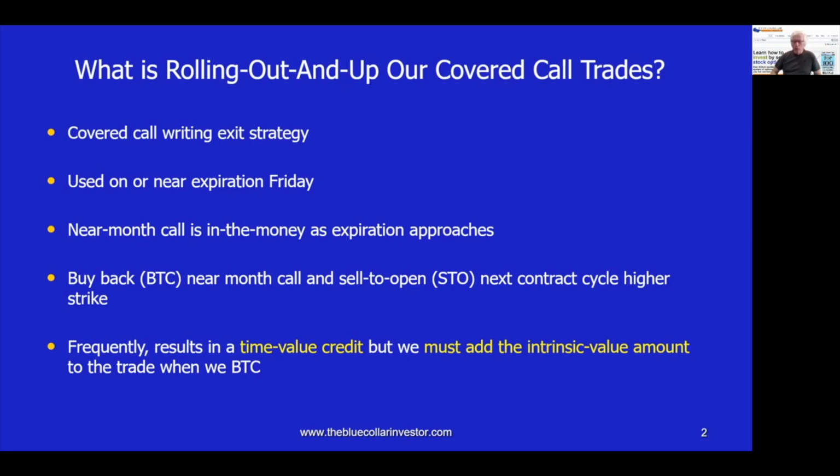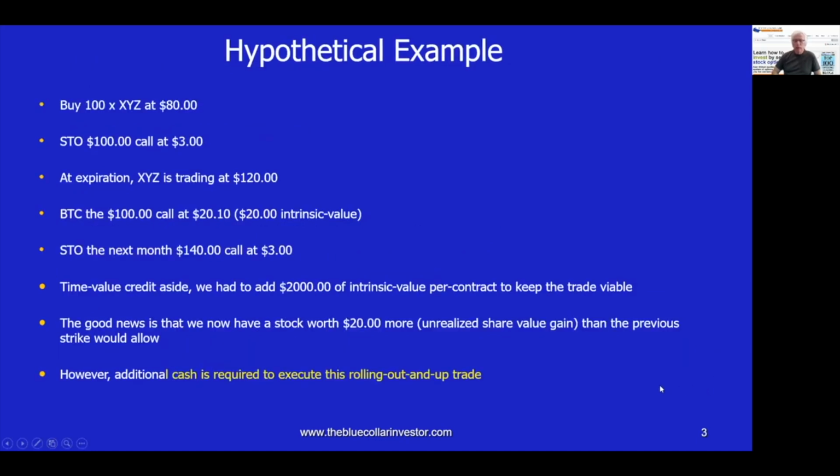The main point I want to make here is that we have to add cash to our position in the form of intrinsic value when we close the current month trade. Let's start with a hypothetical example, then we'll move on to the Intel real life example. Let's say we buy 100 shares of a stock at $80. I'm using big numbers now to make a point. We then sell the $100 deep out of the money call for $3.